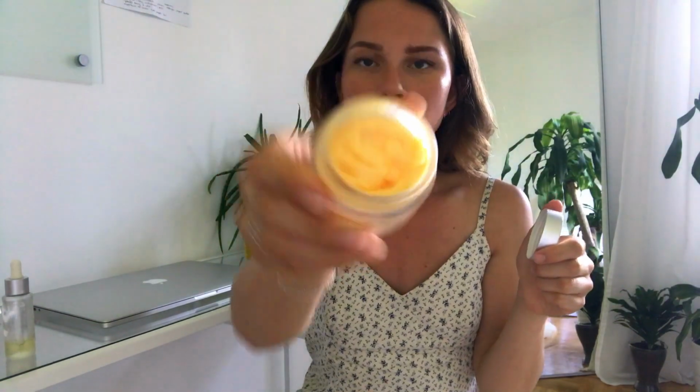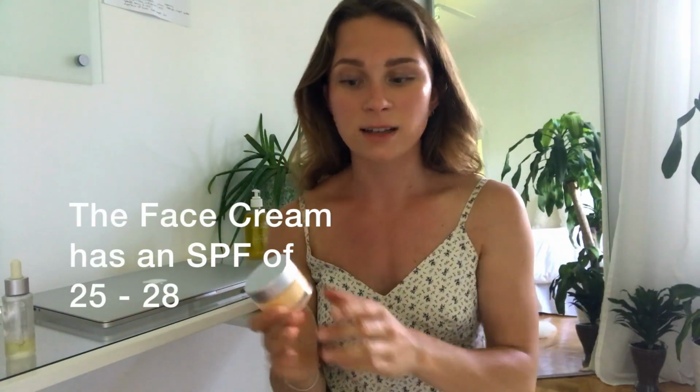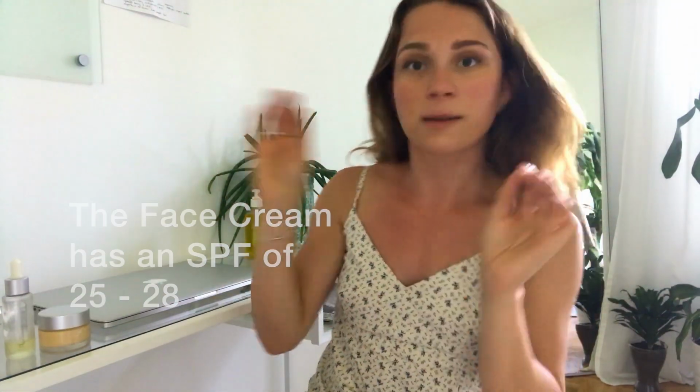And then the face cream is an SPF of about 25 to 28. So obviously they're estimations because of the oils that I use, but they naturally protect the skin. So for example, in the serum, you're getting Moroccan argan oil infused with neroli, myrrh, bergamot, and sweet orange. So those are naturally strong sun protectants, especially argan oil.